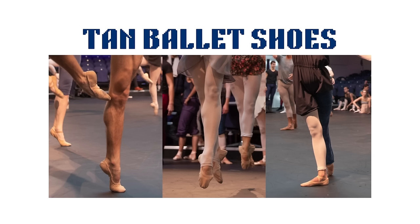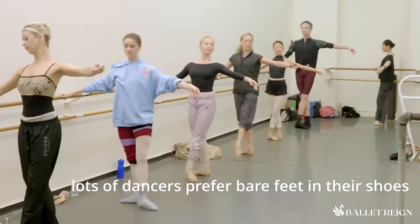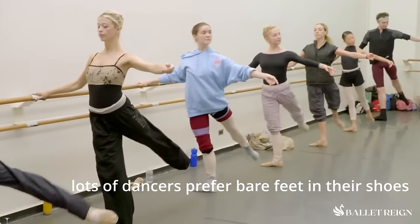Tan ballet shoes. Definitely wear them to class. Yeah, 100%. Definitely, but only if you're wearing bare feet. I think both the women and the men can wear tan ballet shoes, especially if you want to be able to wear bare feet in your shoes, which a lot of dancers do. You'll roll up your tights and then just put tan shoes on. I like it because you get to wear bare feet in your shoes and also it continues the line.